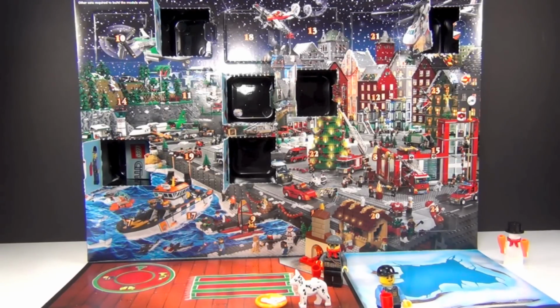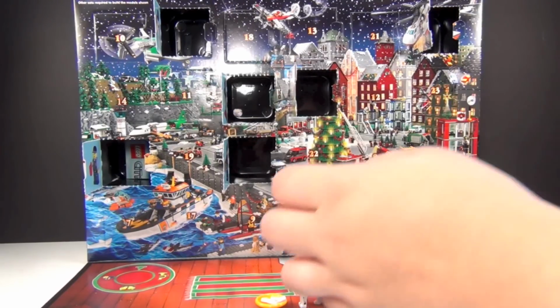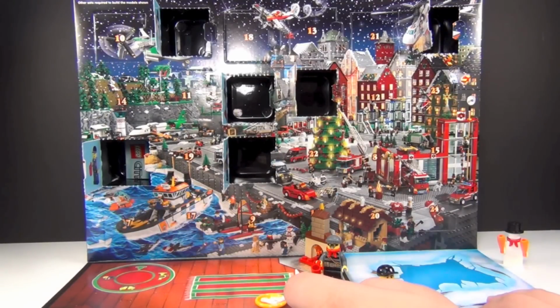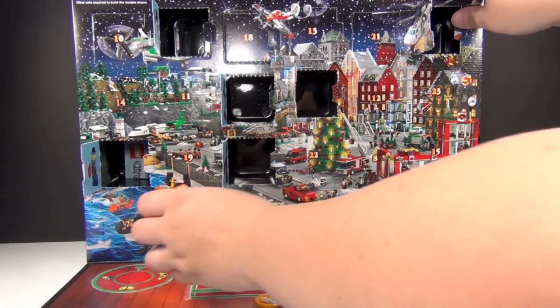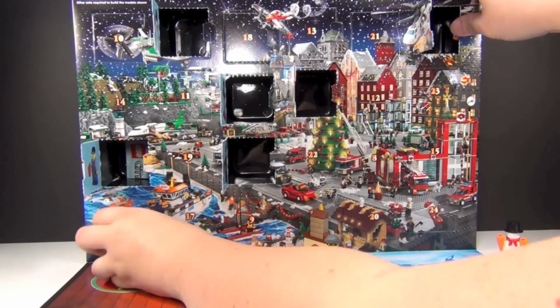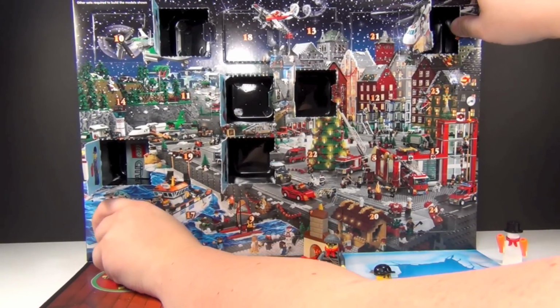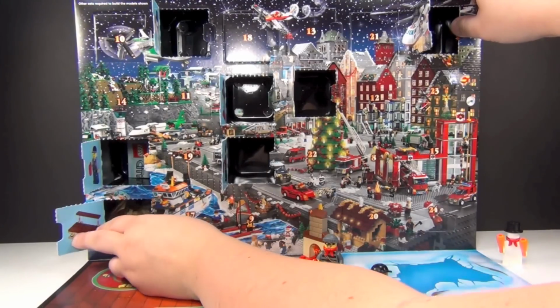After we get this opened up, we will have the first solid week of the LEGO City Advent Calendar opened up. So, let's go ahead and see what we have today. And number 7 is in this bottom corner down here, you know, that looks like it's pretty much in the ocean. But, anyway, let's see what we have behind door number 7.